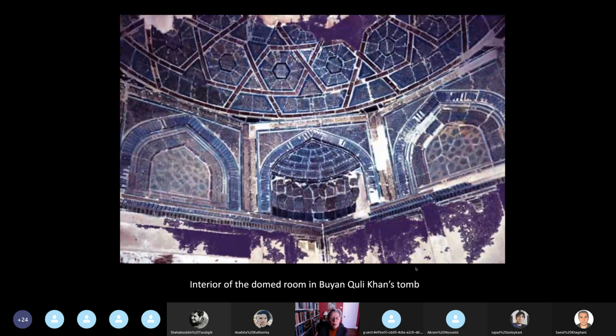Inside, and it's a terrible picture, and outside, the building was covered with tile. The dome is supported on squinches.